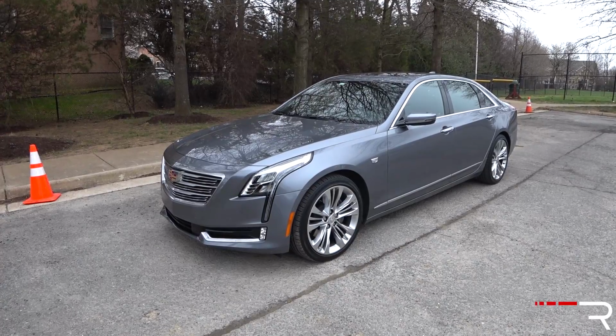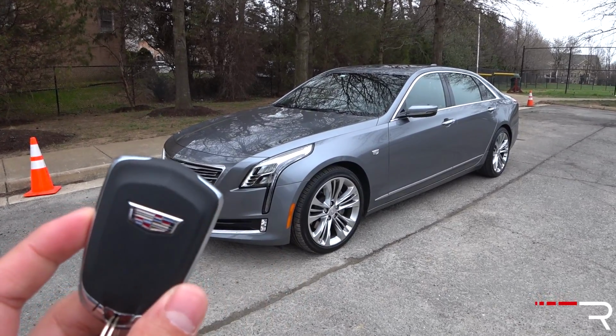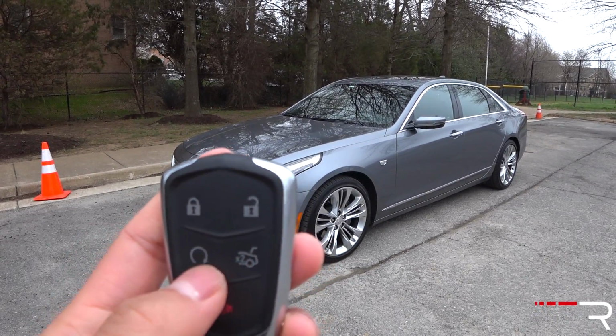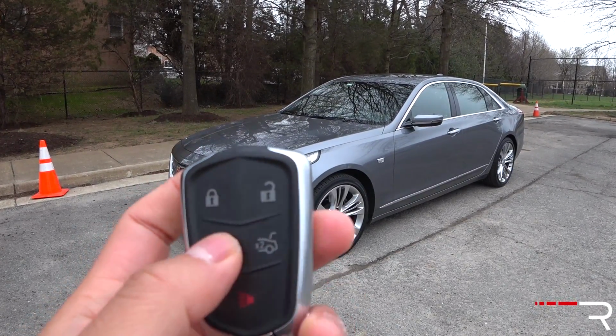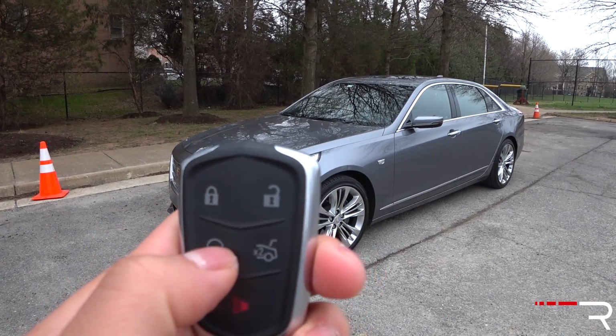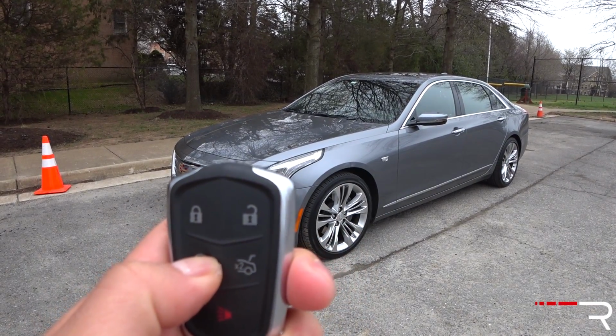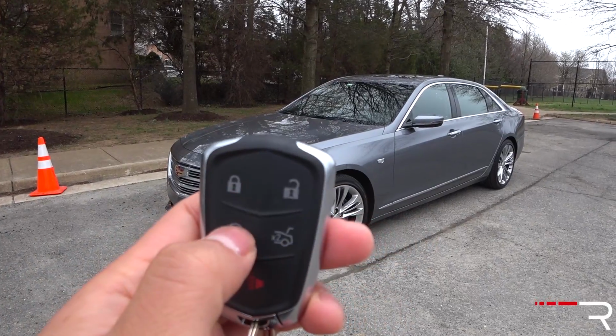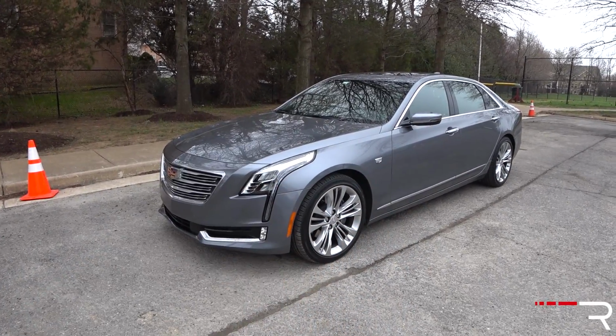So when you first approach the CT6, you'll notice that smart key access with push-button start is standard. Here's the current Cadillac key fob. It does include a power opening trunk function and remote start. To activate remote start, push the lock button and then push and hold this button here. The engine fires up. To shut off the remote start, just push and hold this button again, and then the engine will shut off for you.